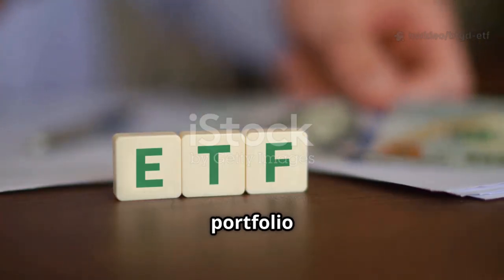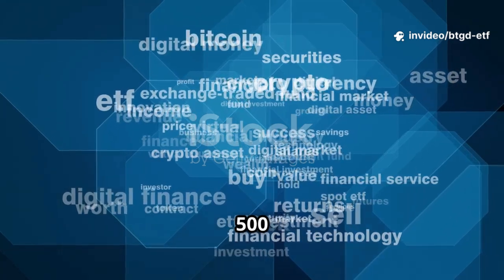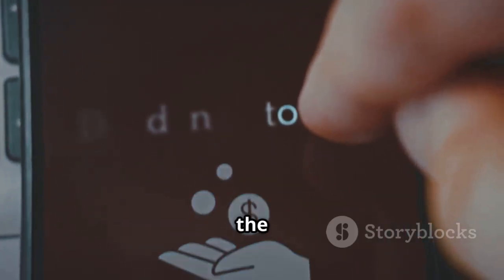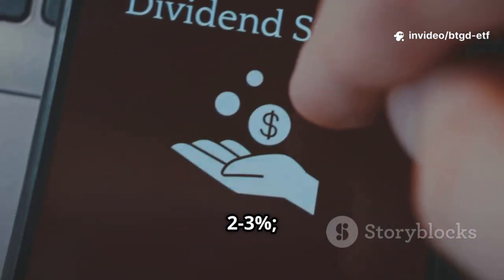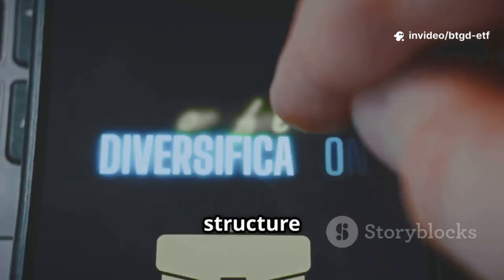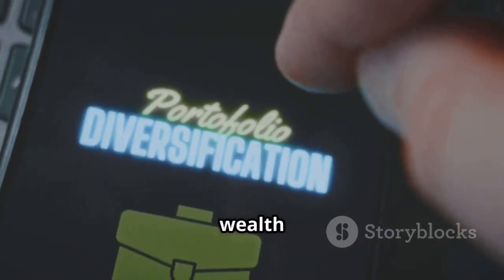The 3 ETF portfolio is a cornerstone of long-term investing, balancing stability, income, and growth. Typically, it includes a broad market ETF like the SPDR S&P 500 ETF, SPY, which tracks the S&P 500 and delivers average annual returns of 7 to 10%. A dividend ETF like the iShares Core Dividend Growth ETF, DGRO, offering steady income with a yield of around 2 to 3%, and a growth ETF like the Vanguard Growth ETF, VUG, focusing on high-growth companies with potential for capital appreciation. This structure provides diversification across market sectors, income stability, and exposure to high-growth opportunities, making it a robust strategy for building wealth over decades.